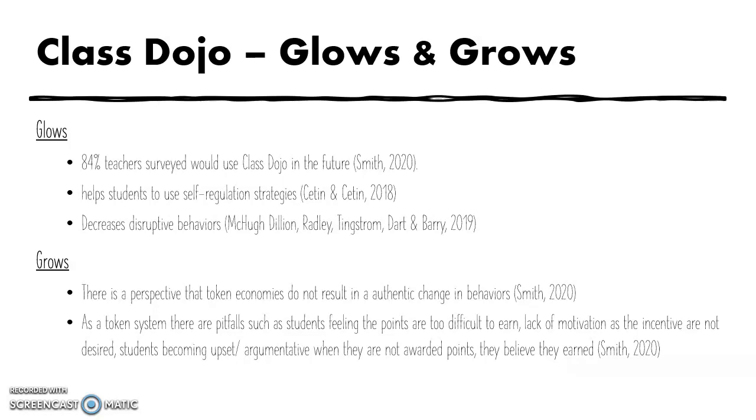As it is a token economy, it may not result in an authentic change in behavior. Students may be changing their behavior in order to earn an incentive that they're looking for. Students who feel that the points are too difficult may lack the motivation to continue to change their behavior. Or if the incentive is not interesting enough, the student may not decide to engage. And students can become upset or argumentative when they are not awarded points that they believe they are deserving of.